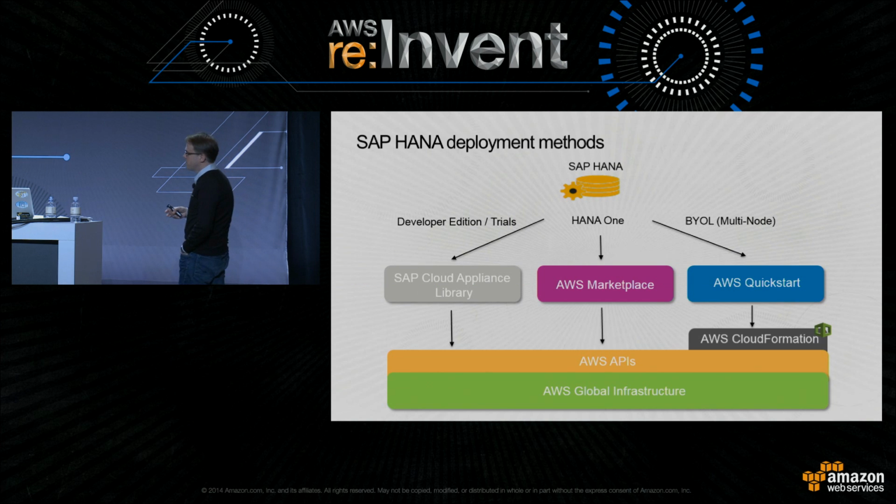And then there's a HANA 1 version. HANA 1 is really interesting. This was SAP's first foray into subscription-based licensing for HANA. So HANA 1, available on our marketplace, comes with a 99-cent license from SAP per hour. And it follows the same model that we use for infrastructure: when you shut down the virtual machine, you stop paying the license fee as well.